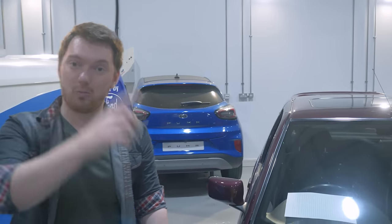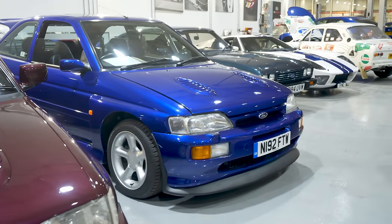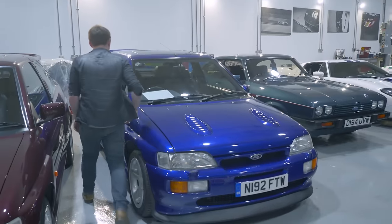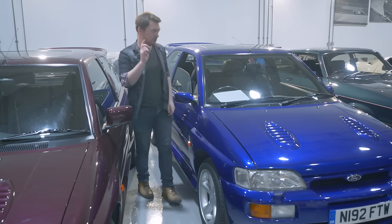So not only is there one RS Cosworth, there is a second one in a rather more tame, per se, blue. How many miles has this one done? Absolutely no idea. 15,000 miles. And it has the leather interior, so plus one from me.